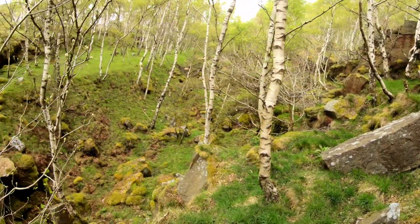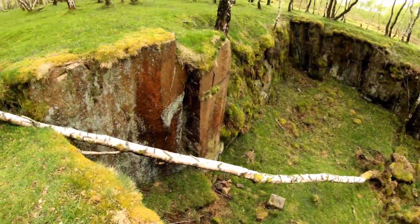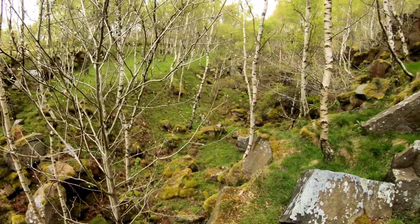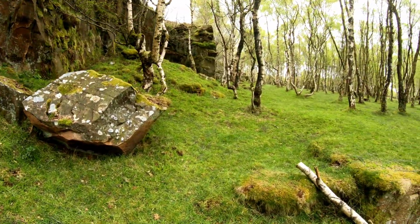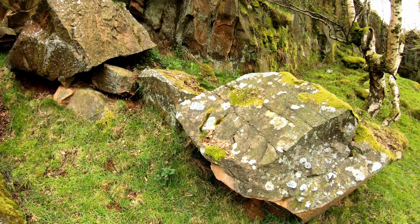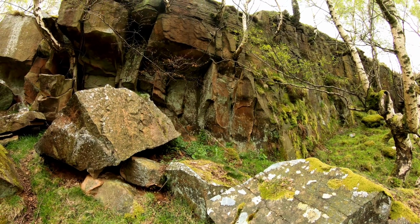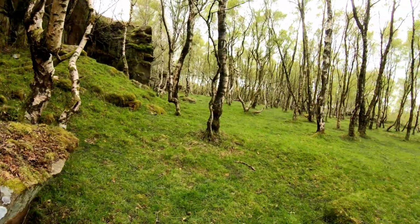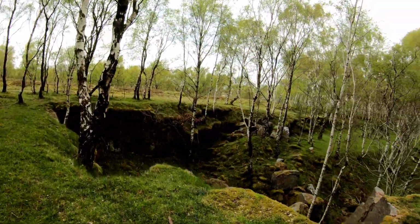Just so many nooks and crannies. It's only when you walk around you kind of get a feeling for the scale of the amount of rock that was taken away. I mean, it's hard to imagine that a piece of rock that's missing from that overhang there is probably sat on one of those dam walls, holding back millions of gallons of water.